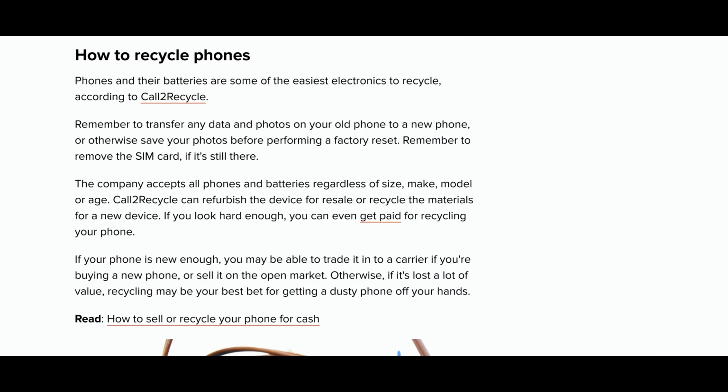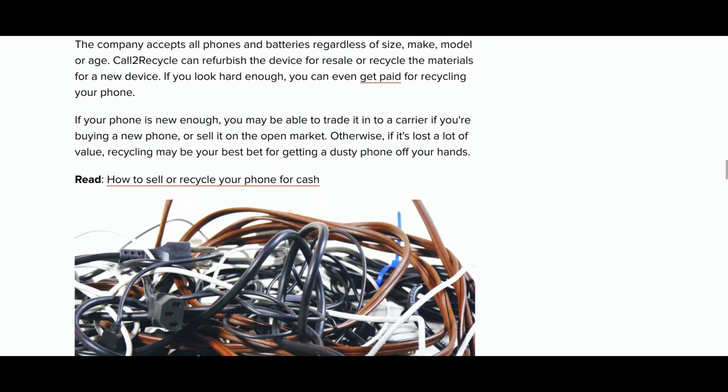How to recycle phones. Phones and their batteries are some of the easiest electronics to recycle, according to Call2Recycle. Remember to transfer any data and photos on your old phone to a new phone, or otherwise save your photos before performing a factory reset. Remember to remove the SIM card, if it's still there. The company accepts all phones and batteries regardless of size, make, model, or age. Call2Recycle can refurbish the device for resale or recycle the materials for a new device.